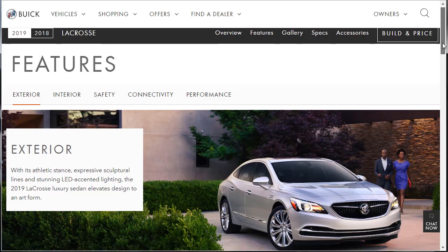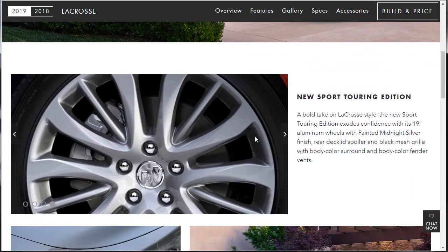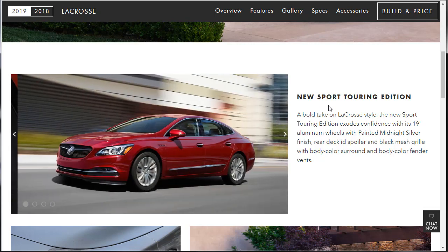So let's see. First things first, the exterior. It's got an athletic stance. Yes, it does. Expressive sculptural lines. We can see how the normal model doesn't have that special grille of the Avenir. It even looks completely different down here. LED accent lighting. Surely the Avenir has that. Looks good. Sport Touring Edition. I was just talking about that. That's the new Sport Touring Edition.